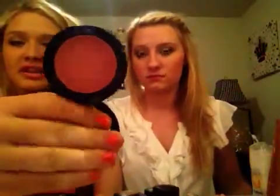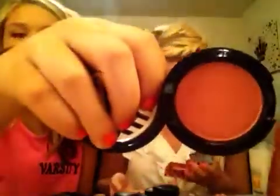Then the next is from MAC, the Hey Sailor collection, and it's a matte. The camera's making it look pinker than it really is, but it's a salmon color, and it's pretty light. It's not going to show up, but yeah.